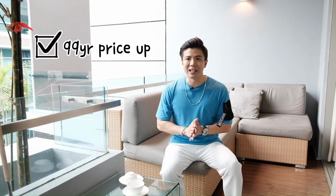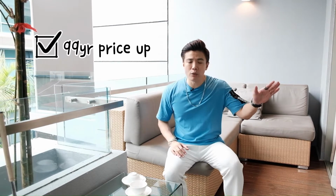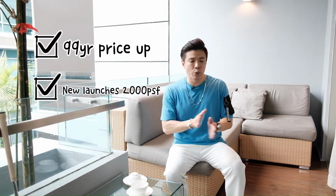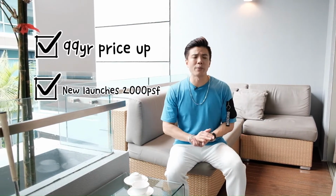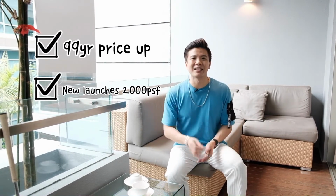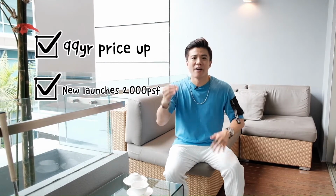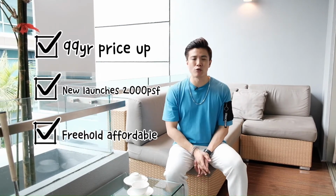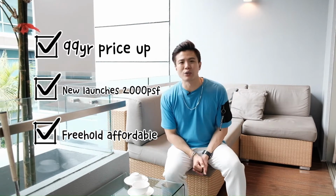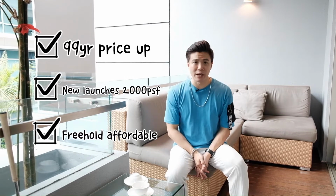Today, looking at the Bayshore Estate, where Costa del Sol, The Bayshore and Bayshore Park 99-year resale prices are going at an all-time high. And with the new launches coming up at the Tanah Merah MRT, which is just about two bus stops away, the new launches are also going to reach a brand new peak for the 99-year launches. So why not take this opportunity, where this freehold 3-bedroom with 3 bathrooms, very close to the sea, can let you have it at a very affordable price.